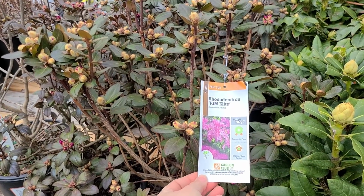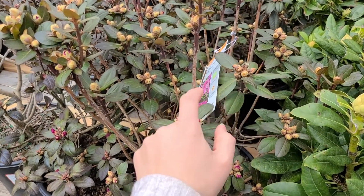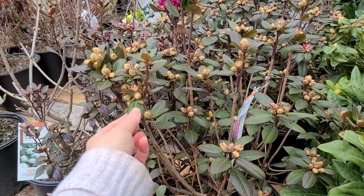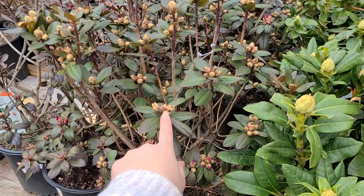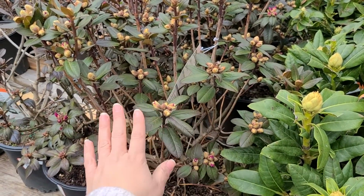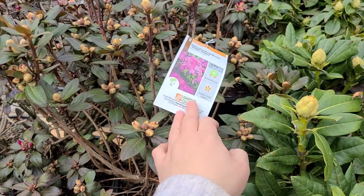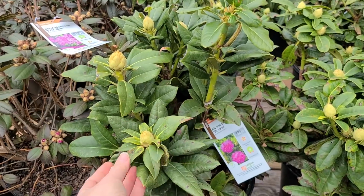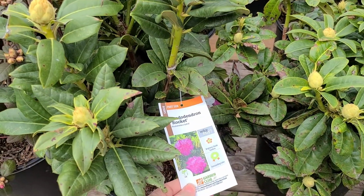They also have this variety of rhododendron, the PGM Elite. From what I understand about the PGM, they have the smaller foliage, and a lot of times the foliage is darker or it turns red. And the blooms might be a little smaller also. In general, it's a smaller scale, both leaf and bloom, with some darker foliage, where this is the traditional rhododendron that has the larger leaves.